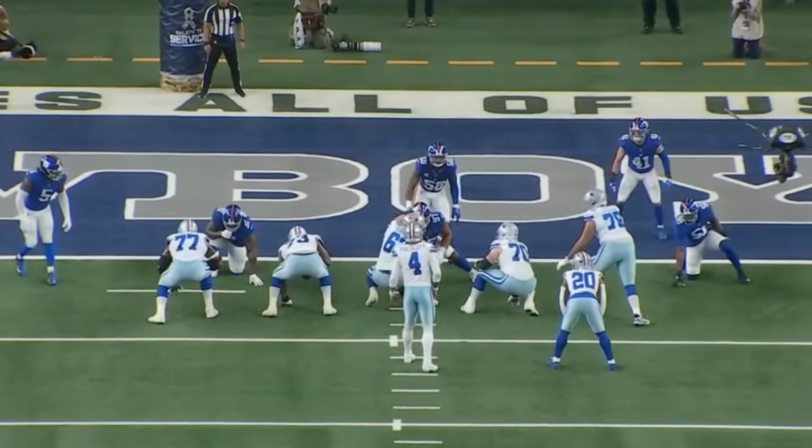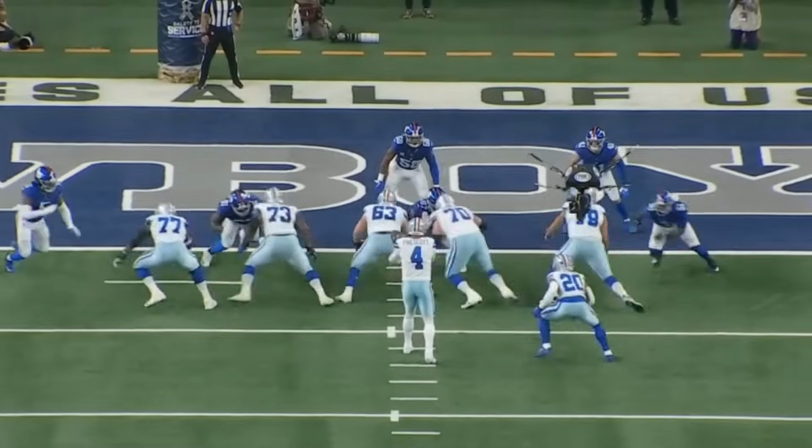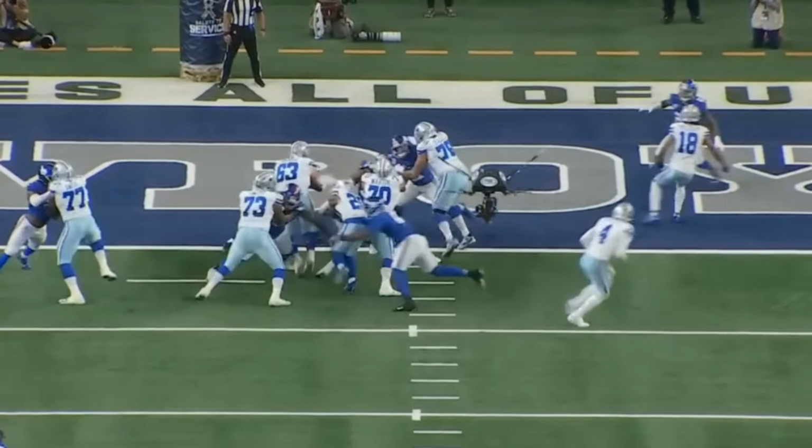Now, I think the issue within this play is that the Dallas Cowboys tried making this look like a read option, and the hope is that if you make this look like a read option, the defensive end here would take a wider angle to possibly stop Dak Prescott, and he would be slow out of his stance. But this guy does not do that. In fact, this guy really shoots hard down the line of scrimmage, and he's the guy that really gets to Tony Pollard first. So you can see that this guy ultimately gets to Pollard.